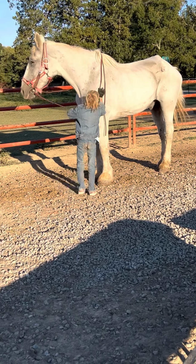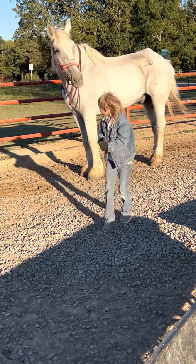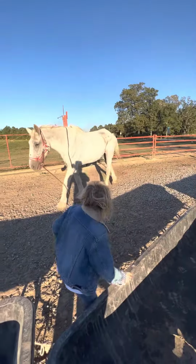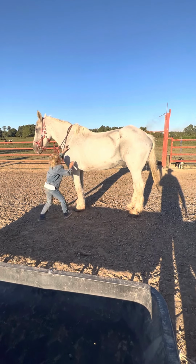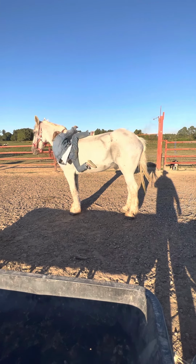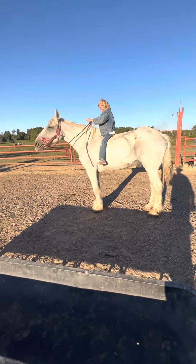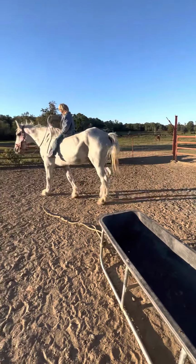Bet you can't swing up on him. You want to try it? Have to grab that weather, you know. He's got mane. Look here. I don't know how tall Cutter is now. That's a big old horse for a 10-year-old kid to get on like that. That's pretty impressive, I'm not gonna lie. And that is a cool horse.